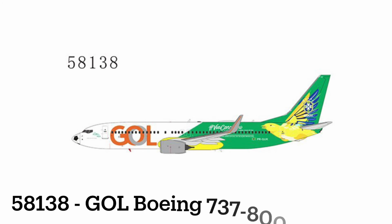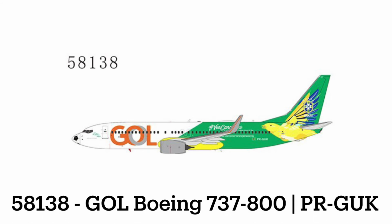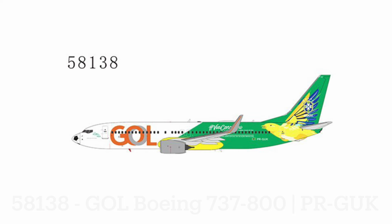5A13, we do have a special livery, a Goal 738, just not the right one that I predicted. This one is Golf Uniform Kilo. I think I went with Golf Uniform Oscar on that one. So this one is, I can't pronounce that, it's a hashtag and then some other thing, but based off the livery, given the context, I think it's some sort of soccer event, some type of soccer cup or something.